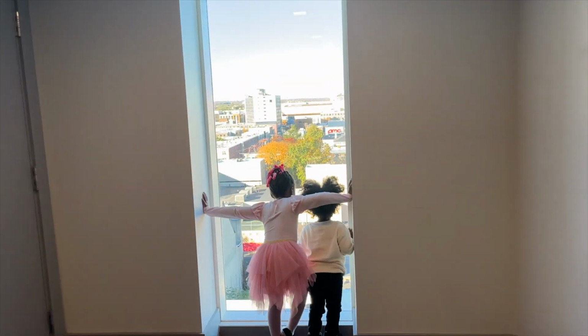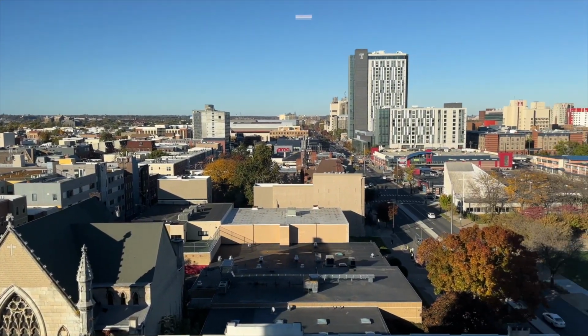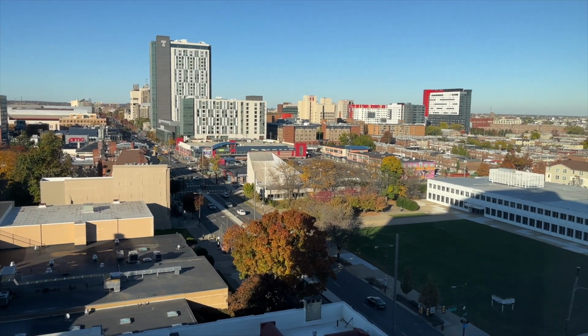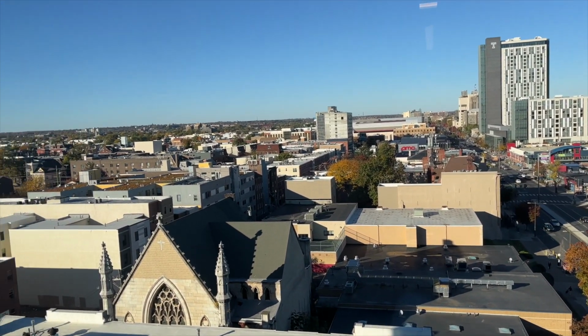Yes. I'm not going to show their old apartment because it's a mess in there, they're cleaning it up. But oh my goodness, the views. Yes, the views. This is just from this side. The other side, you can see Center City. Wow. So nice, right?